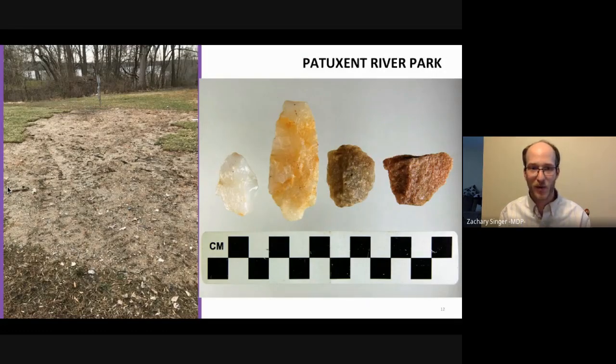Other areas that were productive: there's an area in the Patuxent River Park where the area was being resodded, and so the topsoil had been churned to plant new grass. You can see in the area, again, there's some oyster shell exposed in the picture on the left. A further examination yielded 2 projectile points, both made of quartz and stemmed points, likely from the late Archaic, as well as chipping debris of quartzite.